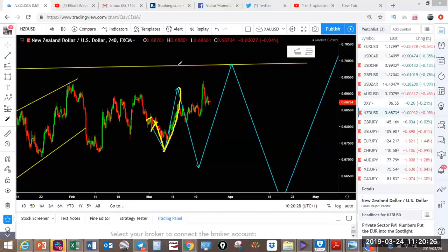Now what are we expecting? You can see we're expecting this move to the downside, which has already started, which is this one. Are we going to get this to go and retest the low here? So far 1, 2, and the third move has started to form as we forecasted.